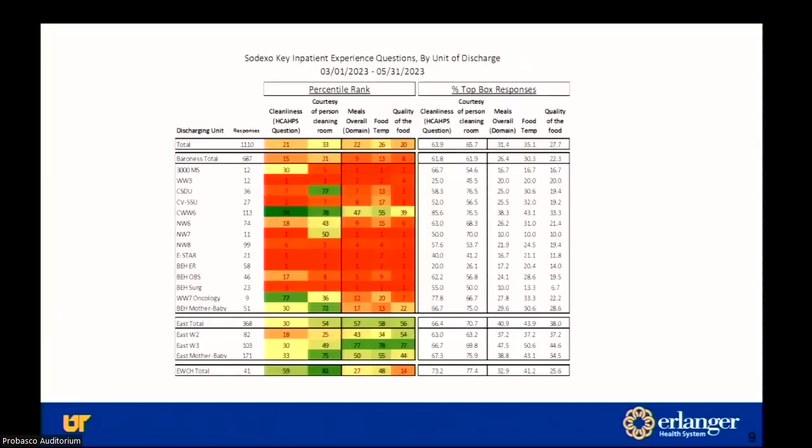And finally, we do a special heat map for Sodexo. This is around cleanliness, food, the courtesy of the people cleaning the room. So we work very closely with Sodexo in this regard. Keep in mind that this is all perception by the patient and or the family in the case of children's. So the caregiver is going to be filling out the survey.